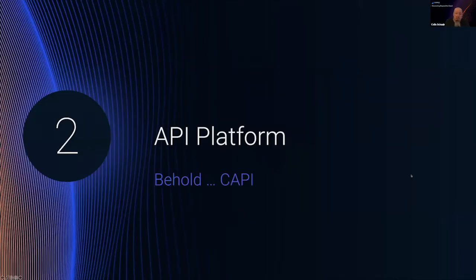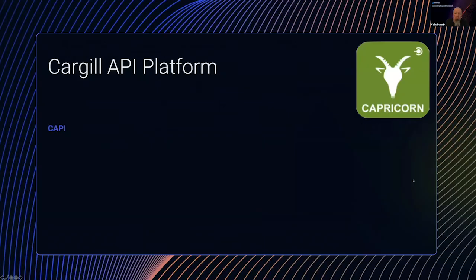So let's dive a bit deeper into what we call the Cargill API platform, or CAPI. When we started out, we needed a roadmap. We needed a few core capabilities to bootstrap the platform. This was the easy button, right? It's why we're all here. But it's difficult to talk about Kong issues we've had because, more or less, Kong just works and does what it's told and just keeps on keeping on.